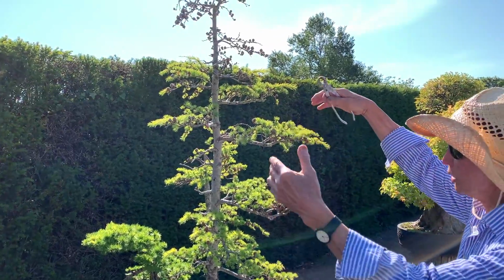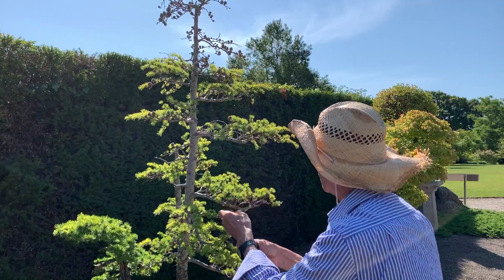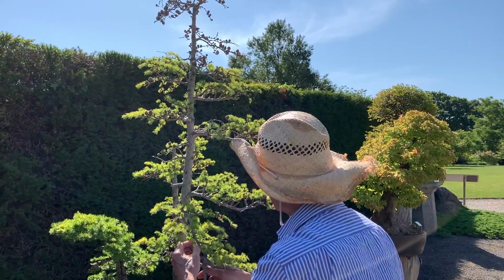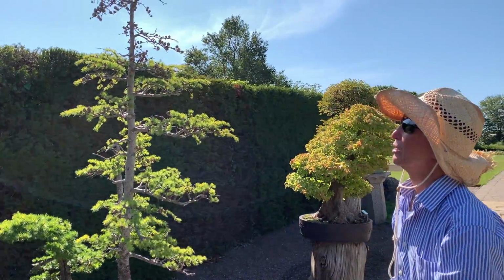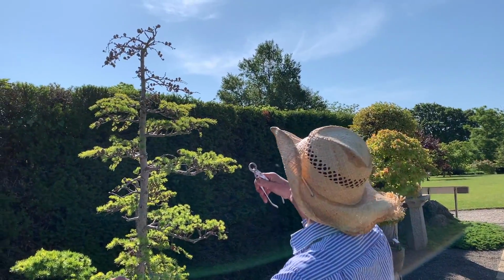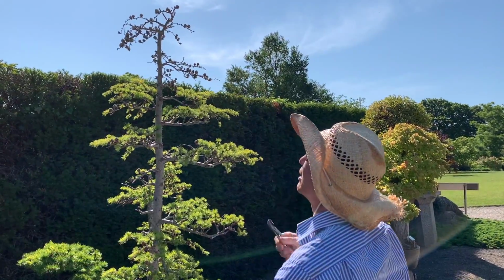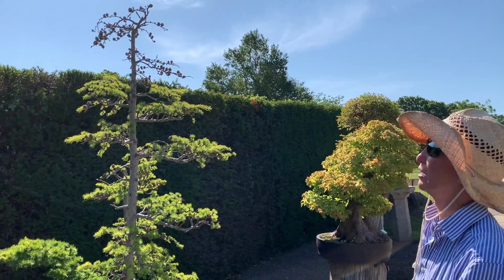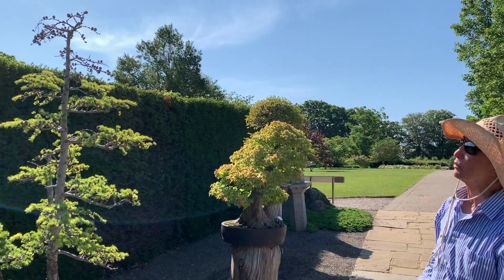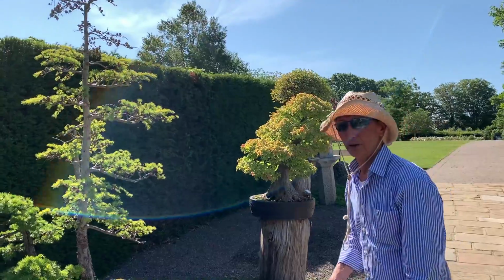So in nature you do get trees that lose their tops either from a storm or just from old age. So I don't think this is unnatural. It is quite normal for trees to behave in this manner. I might change it next winter, but for the time being, I think it looks okay for now. I'm not too worried. I'll leave it like that.